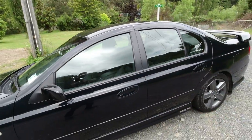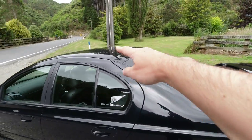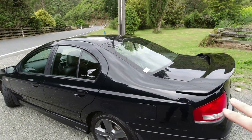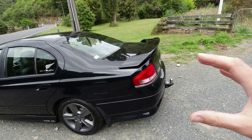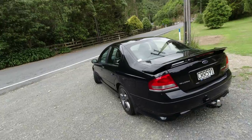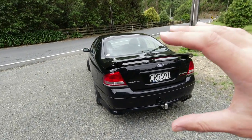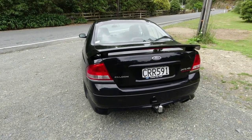The doors, pretty much identical to an AU Falcon, as is this very distinctive point here, and the rear window, but the rear wings again refined. It's a bit wider, a bit broader at the back, which gets rid of some of the unpleasantness. They're a bit gawky, the AU Falcons. These look better, and the boot is larger because it's just a more practical shape.